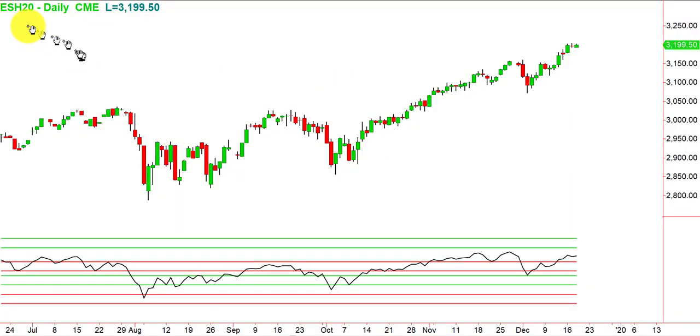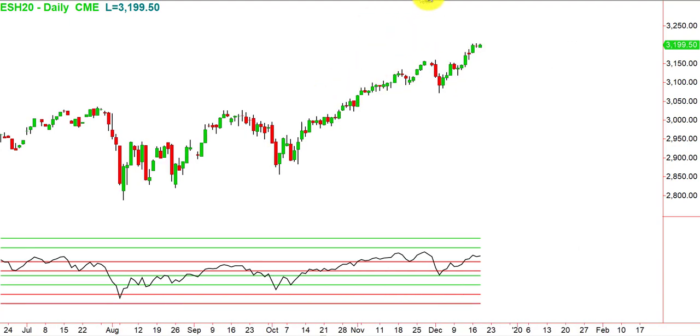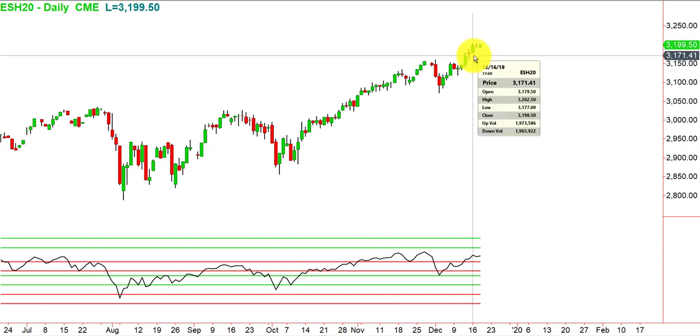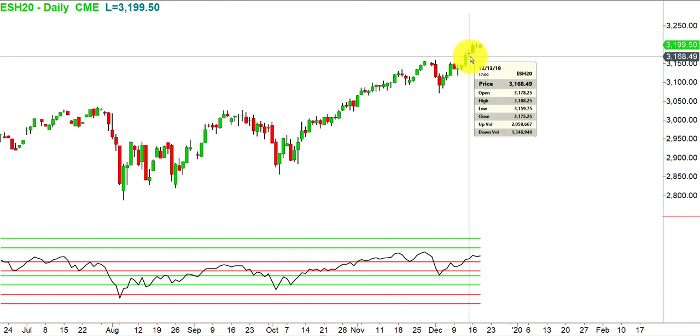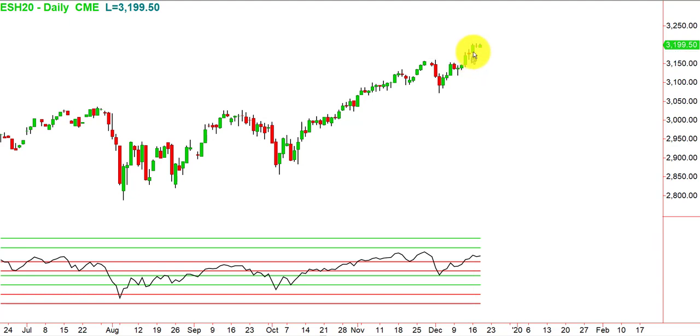So here is the March 2020, the next front month for the E-mini S&P 500 futures contract, symbol ES. And this is a daily chart with my RSI power zones plot at the bottom. So you can see here that this market has been up and away for a couple weeks now. And I had a forecast that was suggesting that there should be a high coming in on December 13th, but it ended up being a brief pause instead of an actual tradable high. So that's a sign that the market is a little bit stronger than what we originally forecasted.